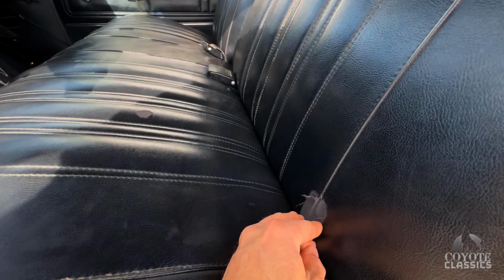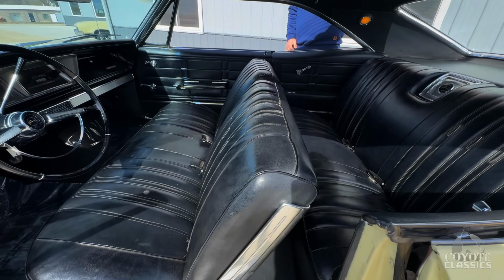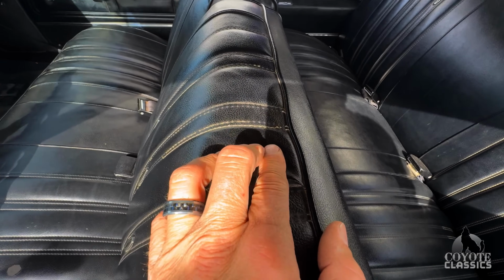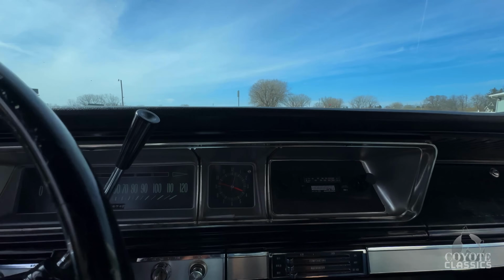It does have a little spot in the seat here. Looks like they taped it or something over the years. Must be a tiny hole. Other than that, the seat looks good. A couple stitches coming a little loose, which tells us 75,000 original miles. Which I like, and it drives like an original mile car.